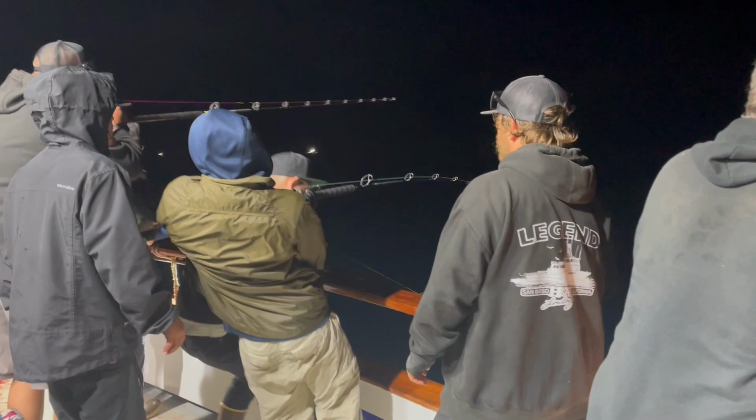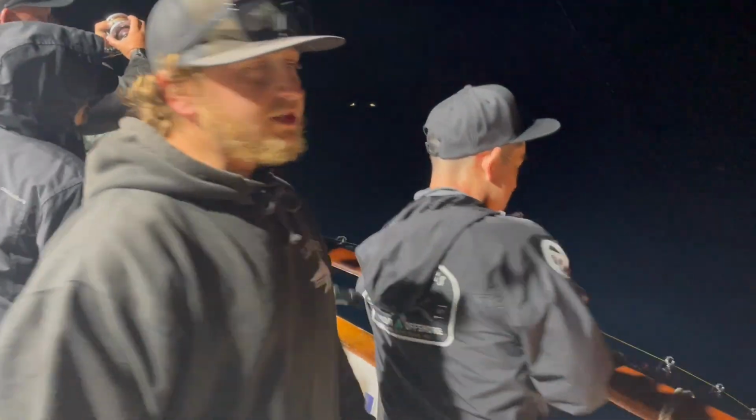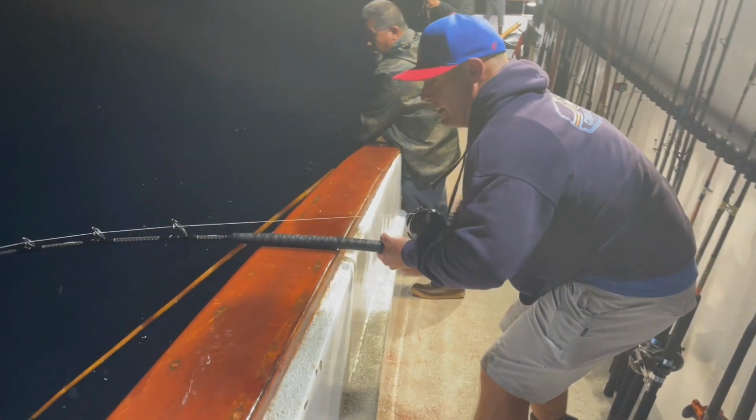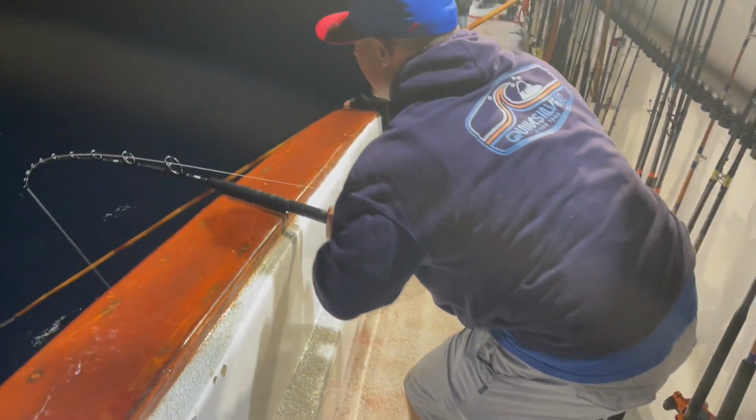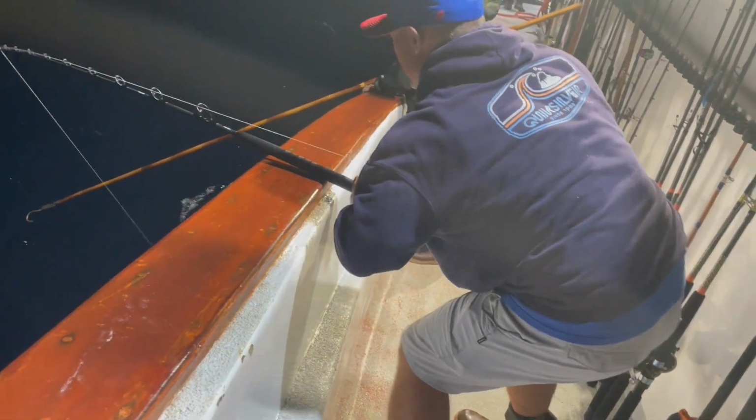Yep, absolutely. You can see these guys are working really well together. This guy went over, that guy went under, and just really didn't panic and just continued to listen to the deckhands and made a move. Yeah, they were moving their feet and following their fish and working really well together.